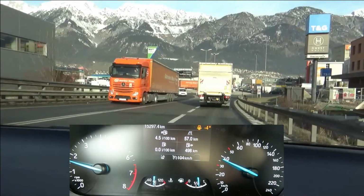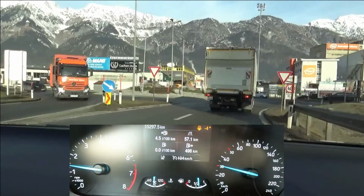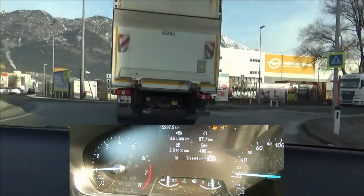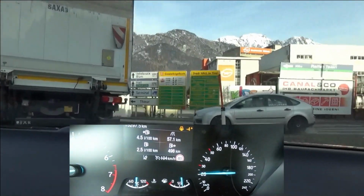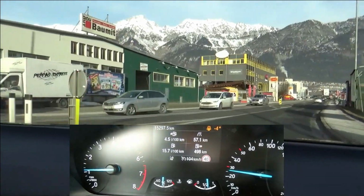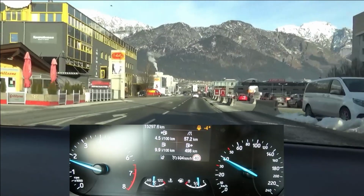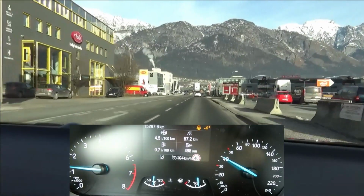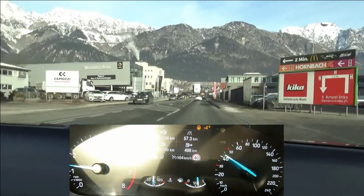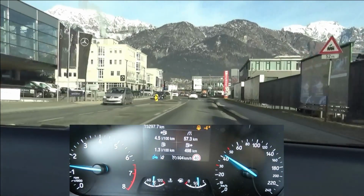I'm relying on the board computer with the consumption. There might be some differences between the real consumption and what the board computer tells us, but I have a source. It's called Spritmonitor. I've talked about this earlier, where you can enter the details of your fueling and also what the board computer said, so I will find out that later on.